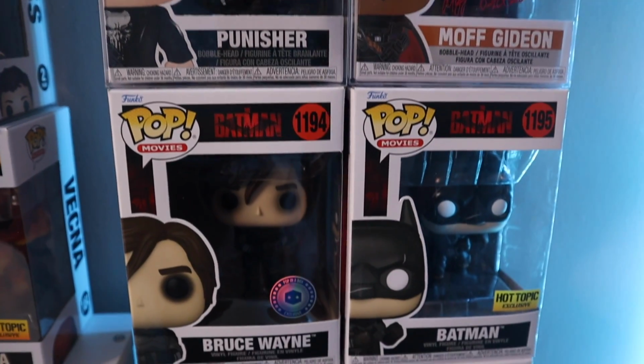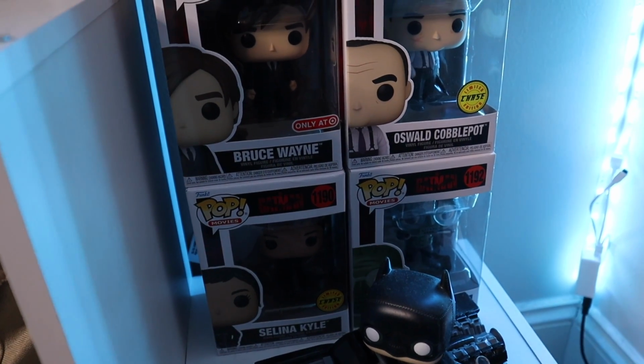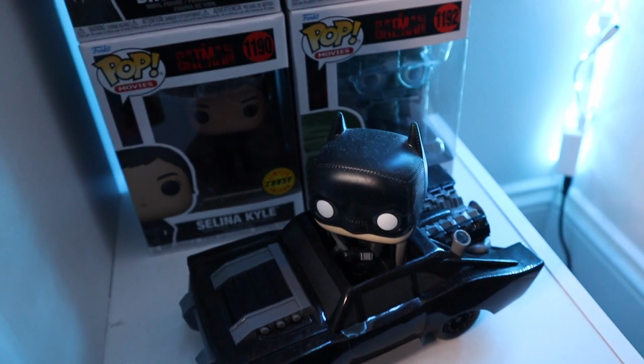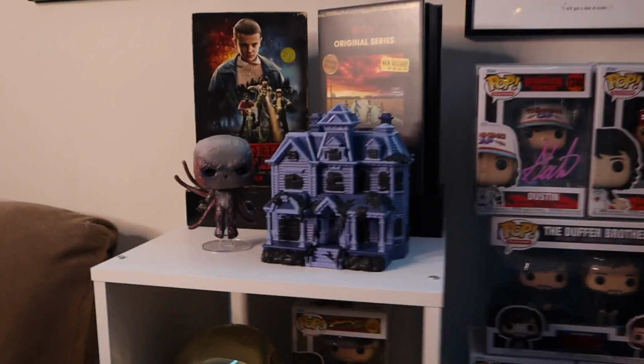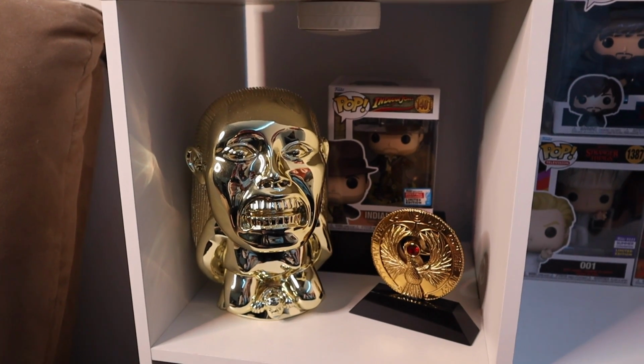Dropping down, I've got some Batman pops to round this thing out. We've got a Bruce Wayne, a Batman, another Bruce Wayne, a Penguin Chase. Then we've got Selina Kyle and the Riddler with this Batman and Batmobile pop. So if we come back out this way and drop down, I've actually got a light that I'll turn on in a second with the lights off to show you guys the full effect.